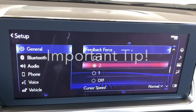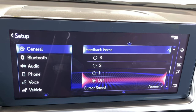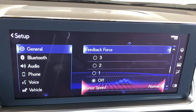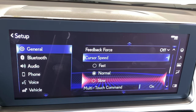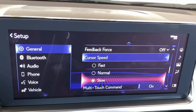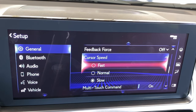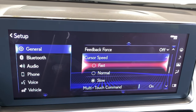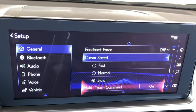I actually recommend that you consider turning feedback force off, and I'm finding the cursor speed on this touchpad a little fast. So you may want to select slow. Now, if you've gotten very accustomed to the new touchpad, you could select normal or even fast. You just want to make sure that you feel like you're in control of the selection through the touchpad.